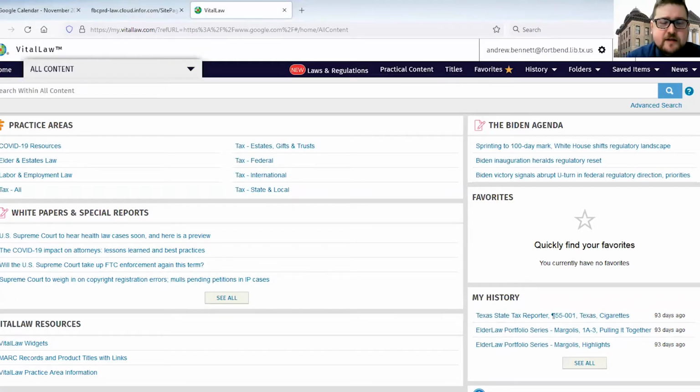All right, so here's the VitalLaw front screen. Our Wolters Kluwer resources are pretty much on 3 topics. One is tax law. We have a few publications from Wolters Kluwer on tax law, one being the U.S. Master Tax Guide, which is a yearly publication detailing updates on tax law, as well as various litigation essentials that you might need as a practitioner.